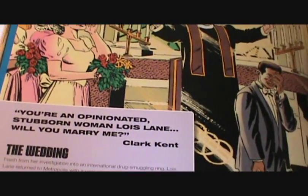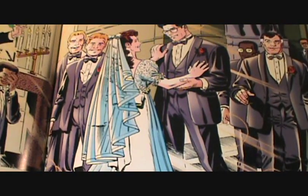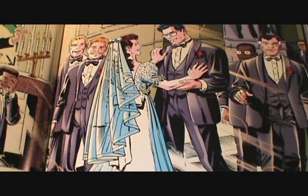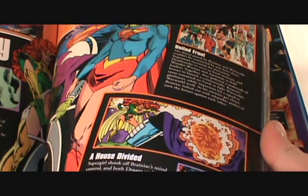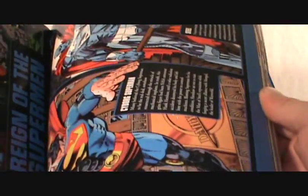The Wedding. I remember I have this issue somewhere of Lois and Clark getting married. The TV show Lois and Clark was going to marry Lois and Clark before they did in the comic books, and the comic books told them we would rather have them get married in the comics first before the TV series, so that ended up happening. Unless I got that backwards. I may have that backwards. I think they got married in a TV series, and the comics decided, you know what, we're going to go ahead and do that too. I'm totally losing my train of thought there.